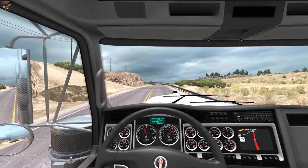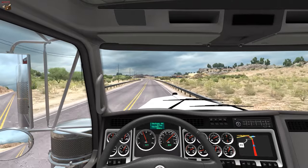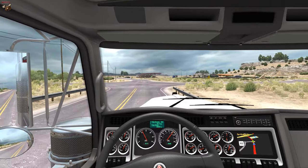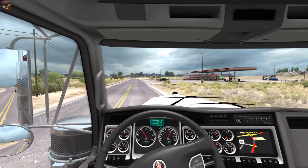Probably could have used the engine brake a little bit more, because those seem to be still a little bit overpowered. Coming up along Camp Verde, however you pronounce it. I just pronounce it Camp Verde.